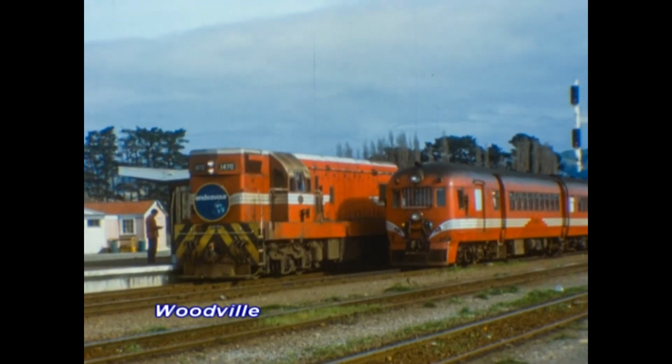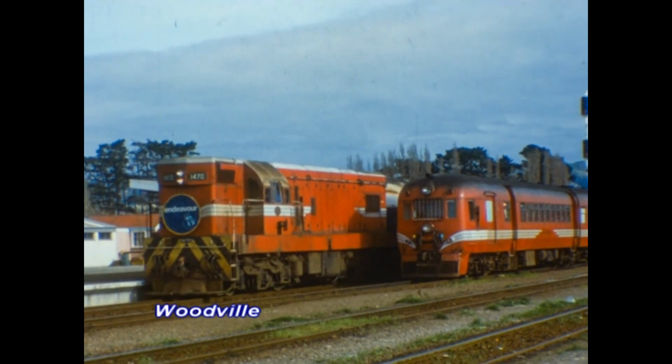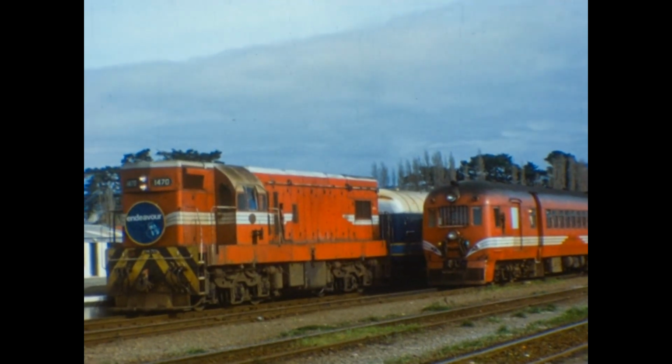In November 1972, the Endeavour Passenger Express replaced one of the Wellington to Napier railcar services.